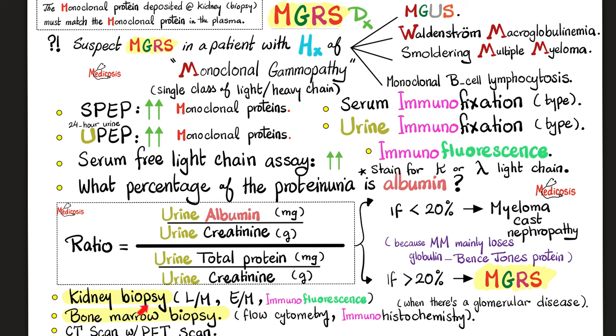We need to biopsy the kidney, that's for sure. Light microscopy examination, electron microscopy, and immunofluorescence to look for the antigens and antibodies. Bone marrow biopsy, just like multiple myeloma, and CT scan with PET scan in some cases.